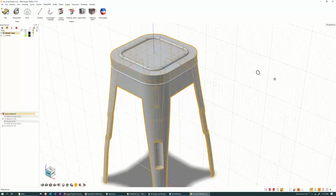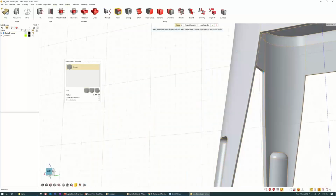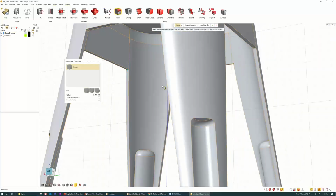I wish I had my 3D mouse with me because that would have saved me at least 5 minutes. So if you're working with a 3D connection mouse, you can easily orbit this model super fast and get to these really tricky places.